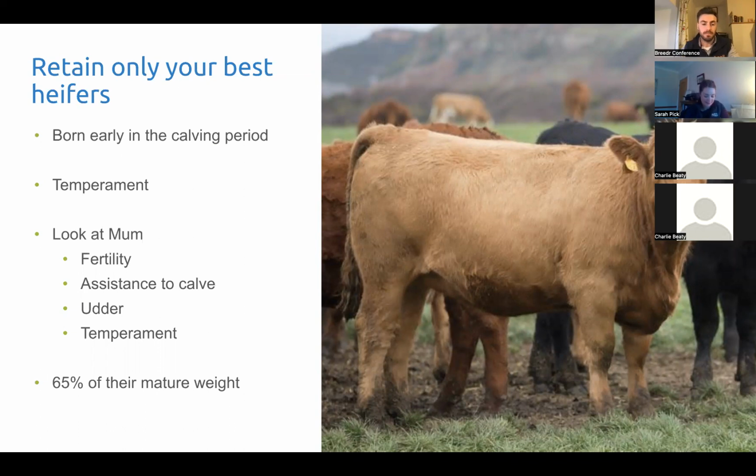We should also look at temperament. So don't be keeping any flighty heifers. Not only are they a health and safety risk, but studies have also shown that flightier cows have poorer conception rates and also wean lighter calves. And it's also always important to look at mum, assess her fertility, her udder and her temperament. We also don't want to be keeping heifers from cows which consistently require assistance to calve. And finally, when calving at 2, make sure she's at least 65% of her mature weight at breeding. If you don't tend to weigh your cows, then you can get a good indication of your mature cow weight by having a look at a few of your cull cow sheets. Next slide, please, Chris.